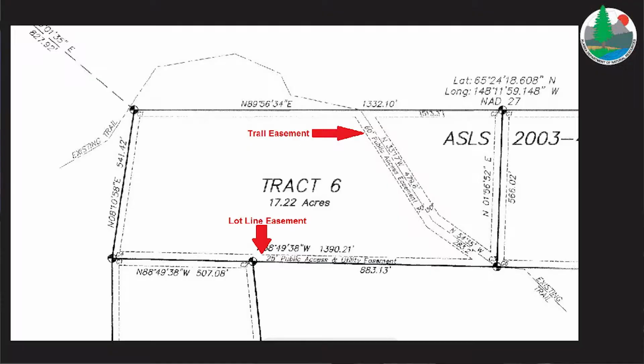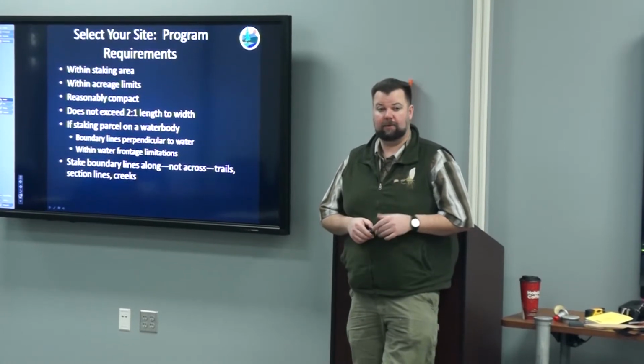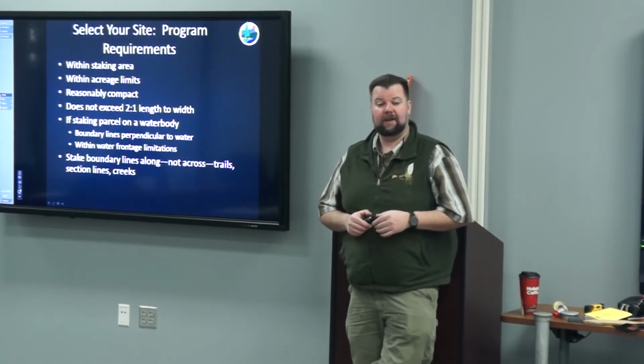There may be trap lines out in some of these areas. That's fine. You can use a trap line for access. It's still public land, but we would reserve an easement along that.